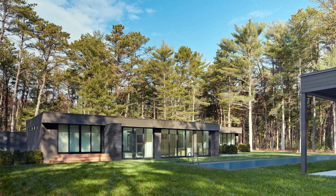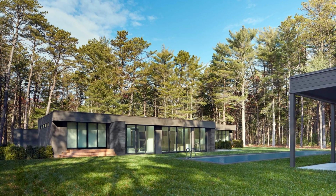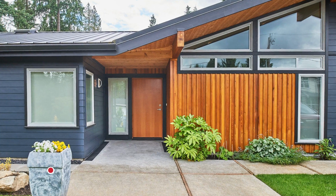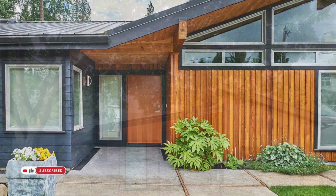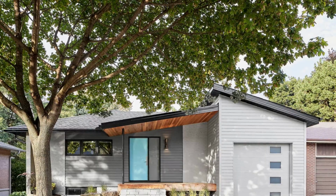By honoring the original designs while embracing contemporary aesthetics and technologies, these renovations preserve the heritage of mid-century architecture while ensuring its relevance for future generations. Join us on this journey of architectural rediscovery and reinvention, where the timeless allure of mid-century modernism meets the demands of modern living.